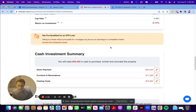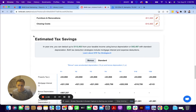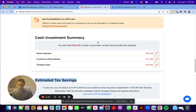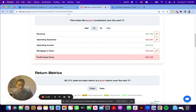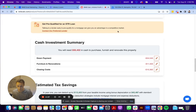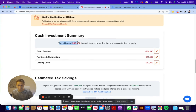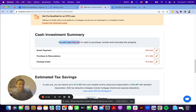I haven't actually looked at this property from a profit standpoint, but what I want to show you guys is the tax savings standpoint. Looking up here, potentially the property might have a negative cash flow based off these quick projections. If you're going to do a second home loan with 10% down, you might need about $60,000 in cash. But what I'm going to tell you about is how much that $60,000 can save you on your tax bill.